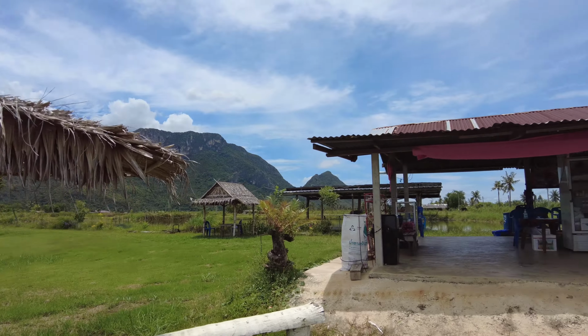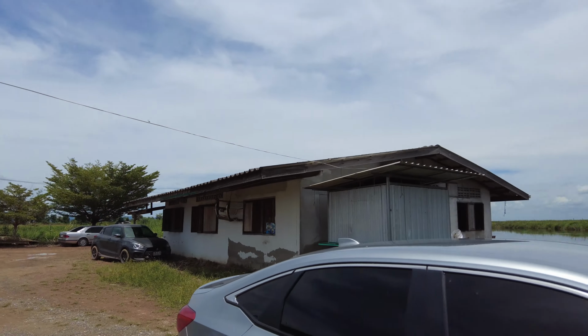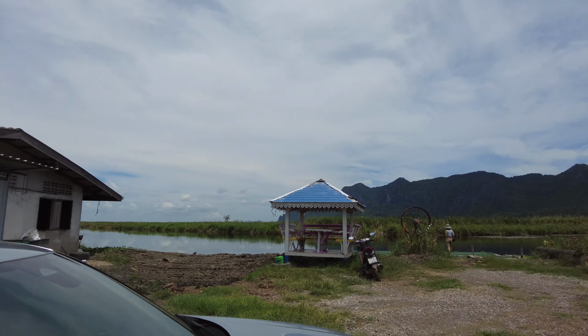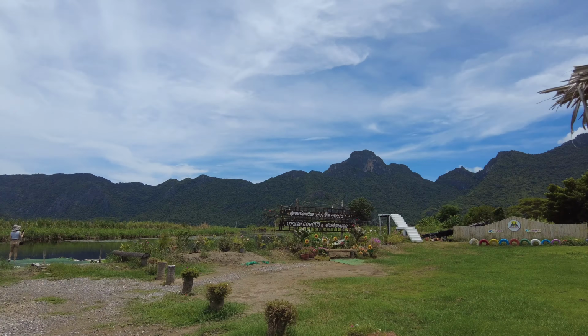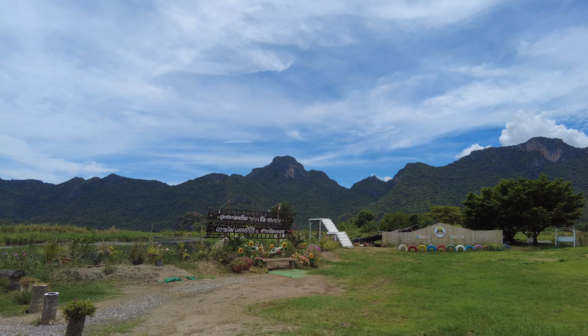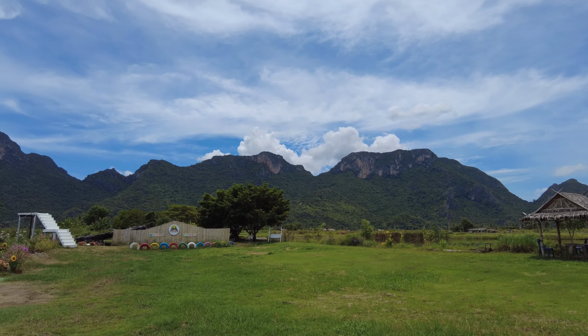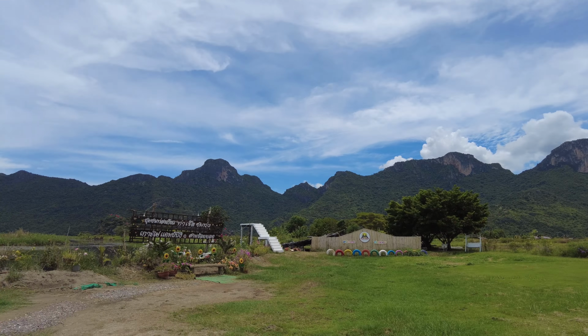Woohoo! Wow! Look at this place. It's amazing. So I managed to find this place. It's tagged on Google Map. I think this owner actually provided a boat ride out. There's nobody around at the moment though.